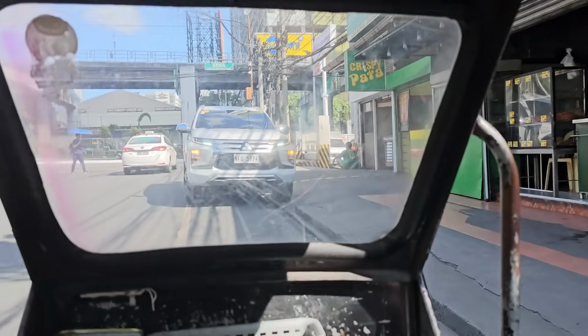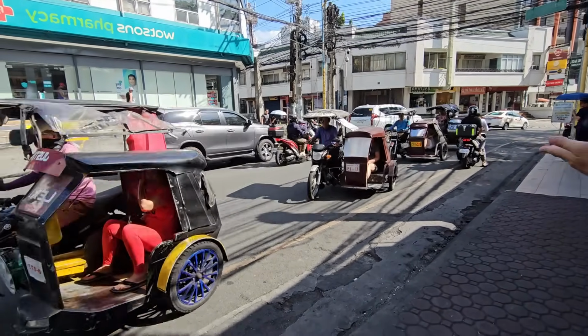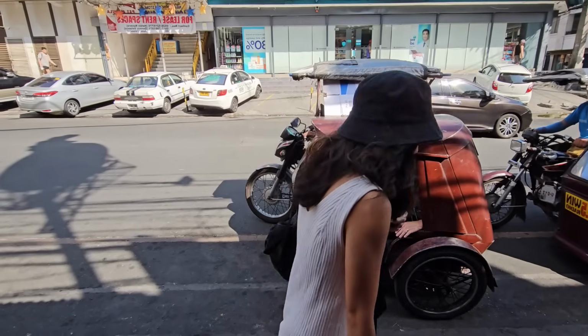We thought that was really neat. A little tricycle ride. Yeah. Well, friends, we peeled ourselves out of the tricycle and got started with our food tour.